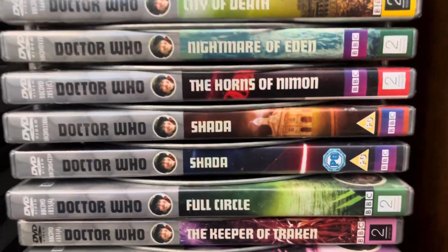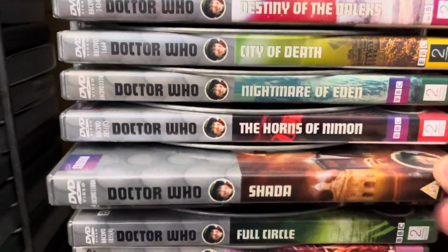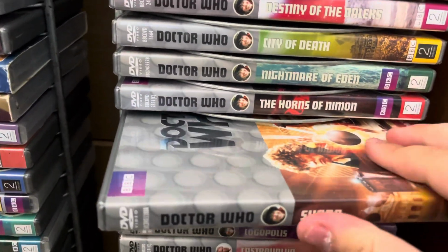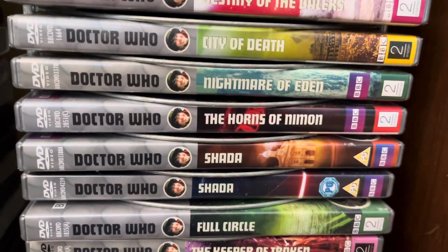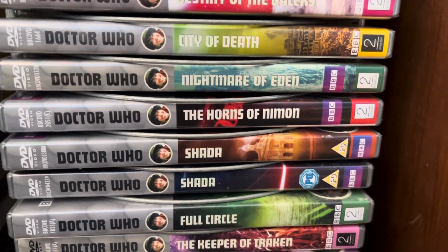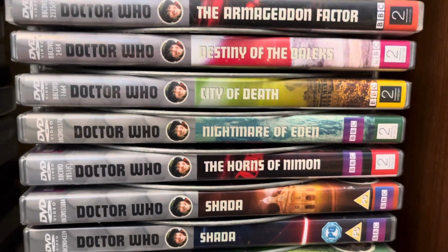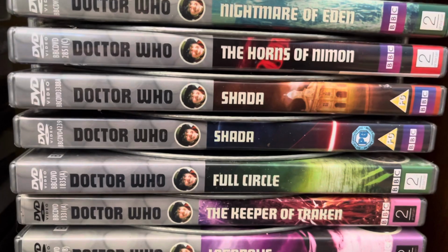Now the difference between these two is that the first one is the old version of it. So this version of this story was never actually fully filmed because of a strike. So the top release of Shada features the recordings that were shot, but then for the bits that weren't shot, you've got the actor playing the 4th Doctor decades later, just sort of saying what happens in the scenes that weren't shot. So it's an alright release.